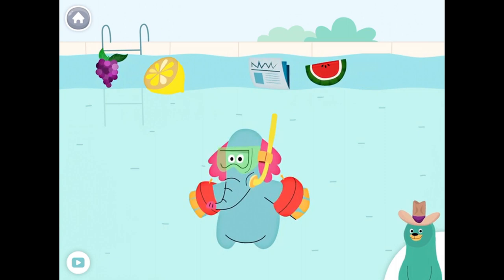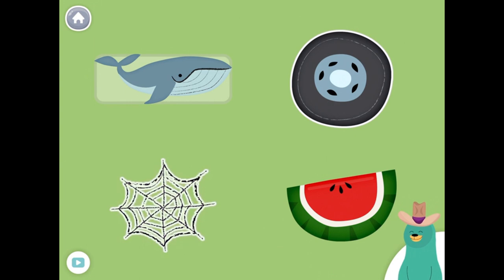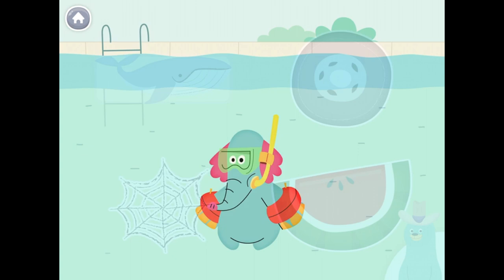All of these things start with the w sound. Tap them all and listen to the w sound at the beginning. Whale, wheel, web, watermelon. Good thinking. Give all the things that start with the w sound to Allo.